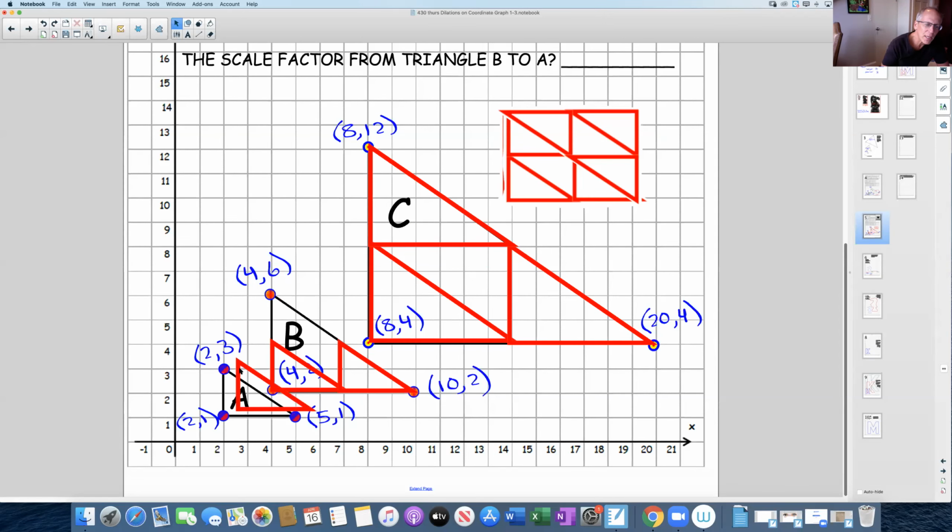How many of triangle A can fit into triangle C? I want you thinking about that. Send me a chat with the answer. It'd be really cool. And I'm looking for your chats right now. Whoa, Jesse, you nailed it. 16.